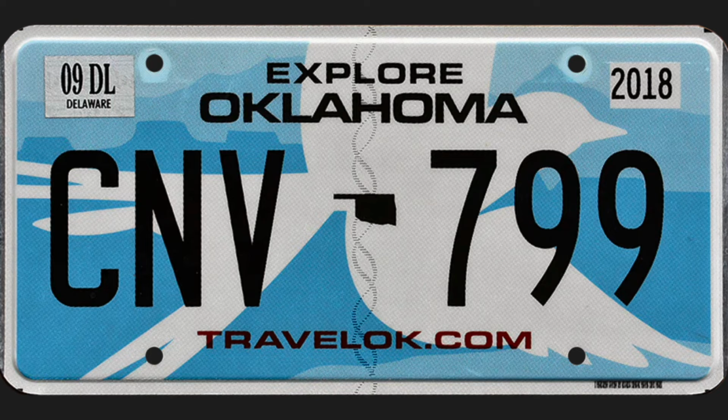Oklahoma. I don't think most people realize it's a bird flying in the background, the white silhouette, but it's okay. I like the state outline in the middle. I don't really like the website at the bottom, but whatever. It says Explore Oklahoma on top. It's generally pretty readable, but I think they could have done better.